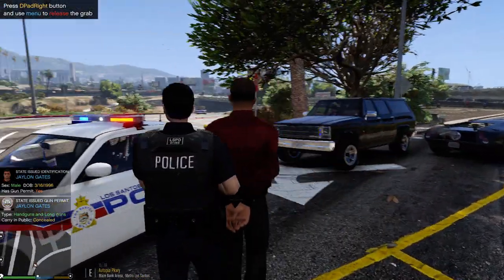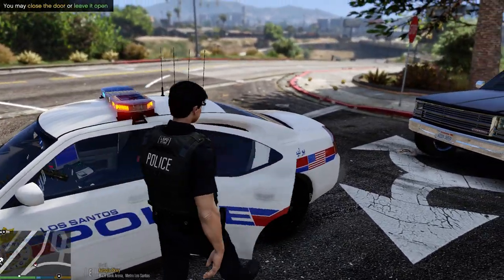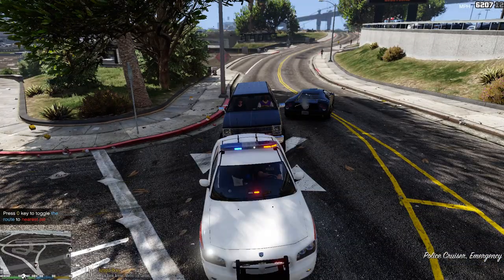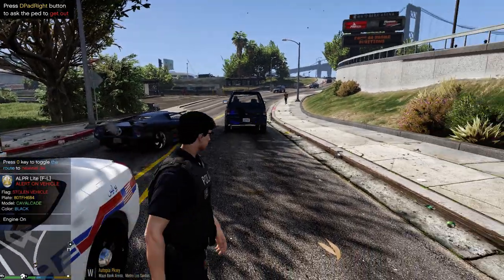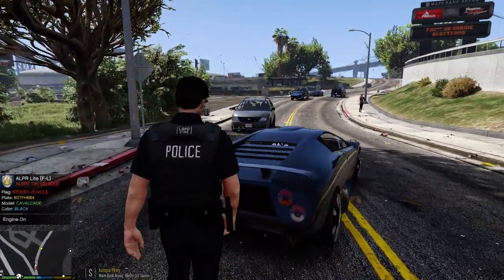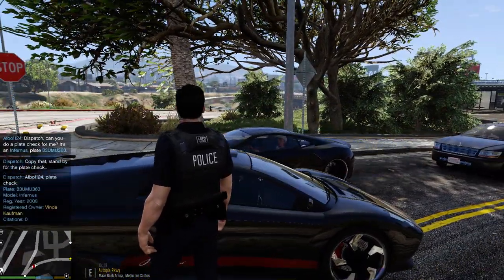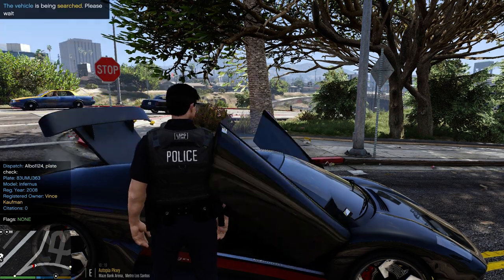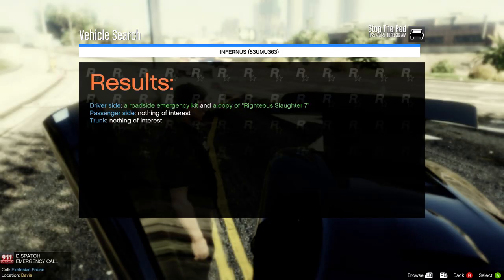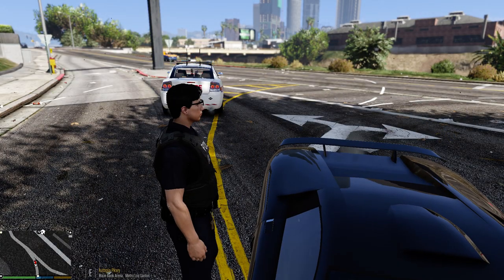No hints of any drugs or anything, so we're going to search the vehicle. They run the plate on this vehicle. Suspect's license plate 83 Union Mary Union 3 6 3. Okay. We're gonna search the vehicle. Driver's side, he had a roadside service emergency kit. Passenger side, nothing of interest. Trunk, nothing of interest. I don't care about that.